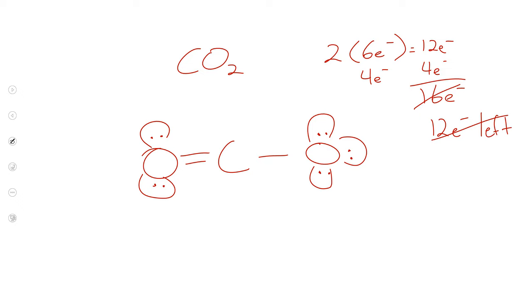Which oxygen should share? And why? It makes more sense. Because as humans, we generally prefer things to have symmetry. It makes sense for it to be symmetrical, and nature, generally speaking, does follow that. We could make one oxygen share 3 pairs with the carbon and one oxygen have 3 lone pairs. But why would we prefer one oxygen over the other to share more? It makes more sense for it to be even.